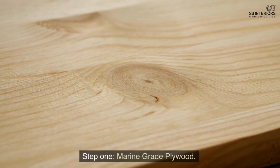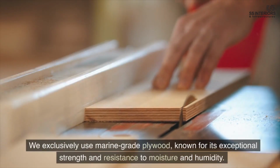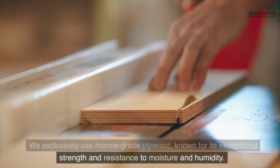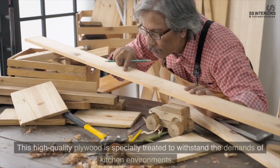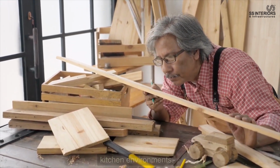Step 1. Marine-grade plywood. We exclusively use marine-grade plywood, known for its exceptional strength and resistance to moisture and humidity. This high-quality plywood is specially treated to withstand the demands of kitchen environments.